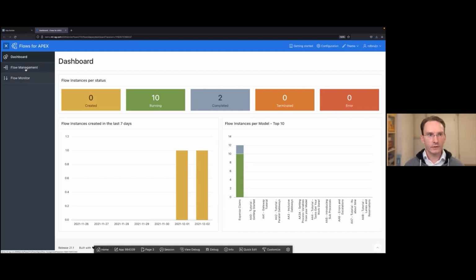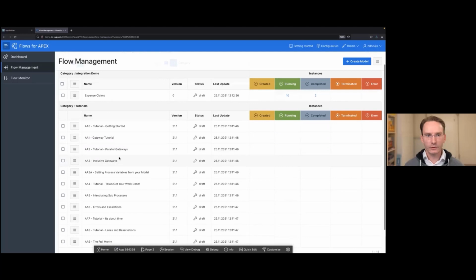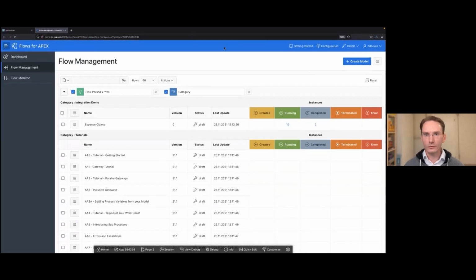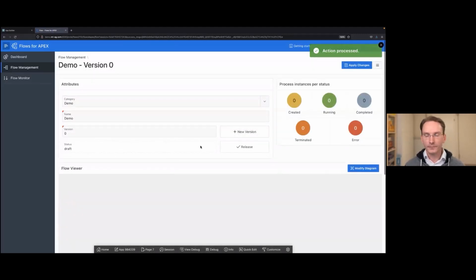So let's first have a look at the flow management. There are already various kinds of tutorials pre-installed here. I encourage everybody to take a look at those tutorials. They will give you a great explanation about BPMN and what kind of symbols you can use there. They are also runnable, so you can create instances of them. But we're going to start with a new process model. So let's click on Create Model and give it a category and a name. And then we click on Create.